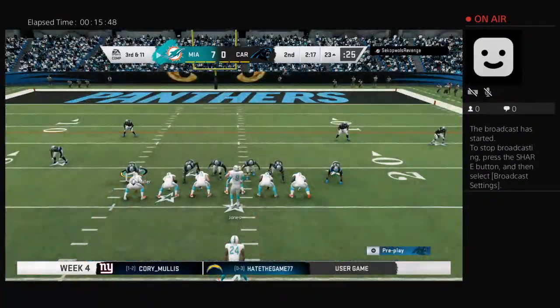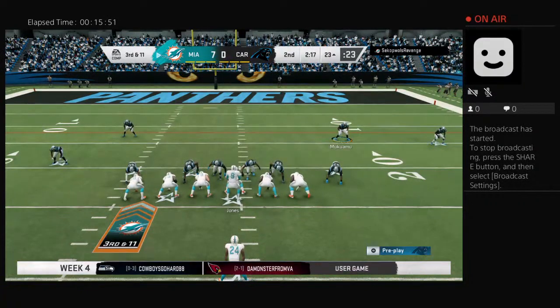The Dolphins on third down, just 1 for 3 thus far. This is third and 11.